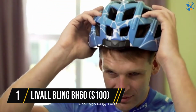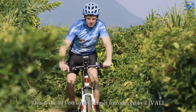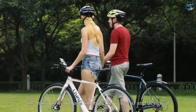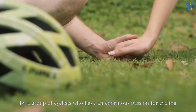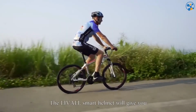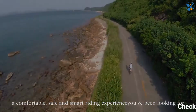For cycling fans, safety always comes first. This is the BH60 Smart Helmet introduced by Livall, the most powerful and smart helmet created and designed by a group of cyclists who have an enormous passion for cycling. The Livall Smart helmet will give you a comfortable, safe, and smart riding experience you've been looking for.